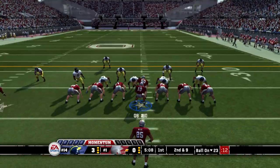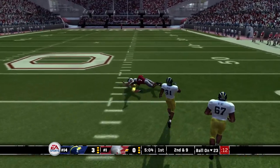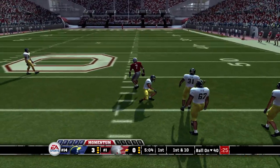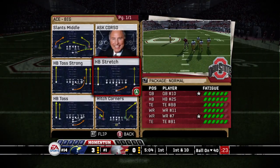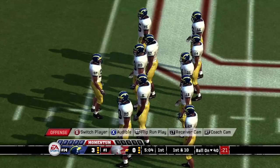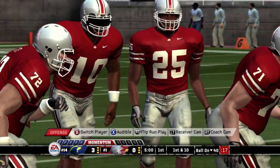Single set backfield. There's a play fake. Under pressure. He's tackled. 40. Nice gain on the play. The ball was thrown perfectly. Good precision there. First down, 10 to go. Ball on the 40-yard line.